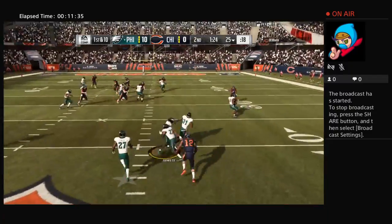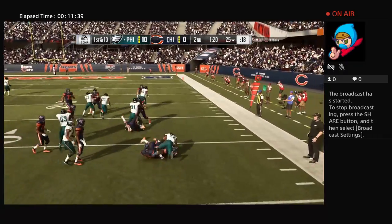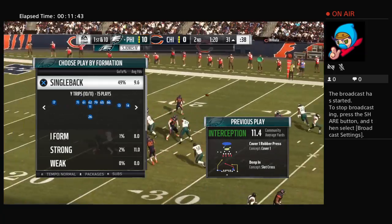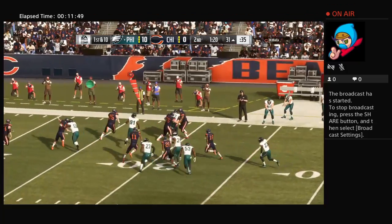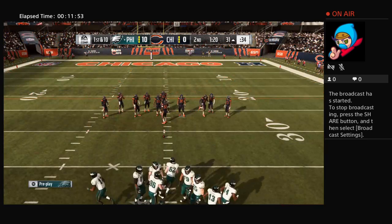And for the third time here in this half, it's intercepted. Picked up by Sidney Jones. And the return here will go to the 31-yard line. So that is 3 interceptions now in this first half, and you hate to ask the question, but let's be honest, we're thinking about it. Do you need to go in a different direction next series?